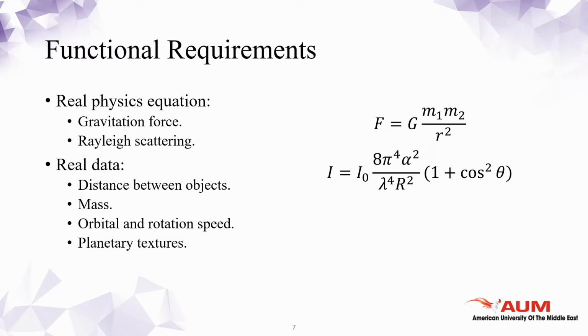For the real data, we made sure to keep the distances and sizes as close to reality as possible to give the user that feeling of how big space actually is. The data included in the application is the distance between planets and moons, the mass of the objects, orbital and rotational speed, and planetary textures.